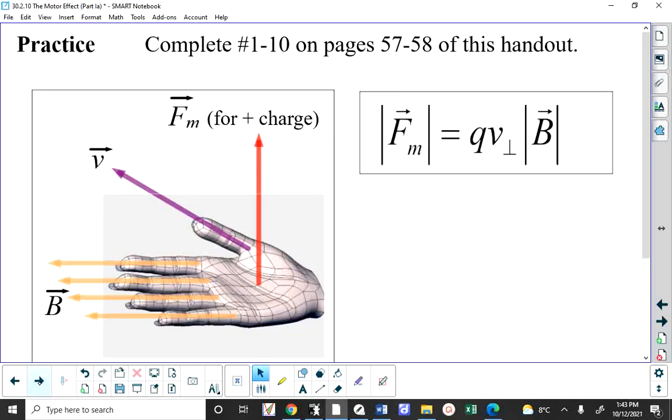So we have this right-hand rule. If you need to use it in any of these 10 questions, that's what you would use to determine the direction. But the new thing today is how do we determine the actual force? And it's with this formula, F equals QVB. Tomorrow we're going to just extend this and, like I said, go a little bit deeper in terms of what's going on in the behavior of charged particles.